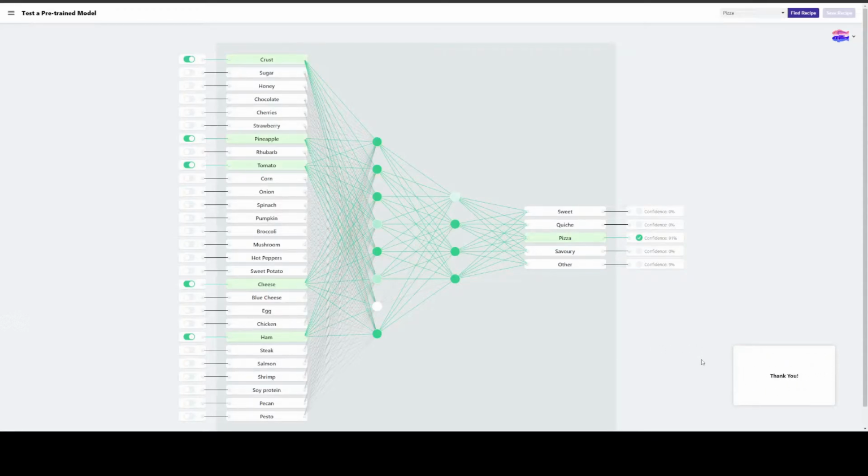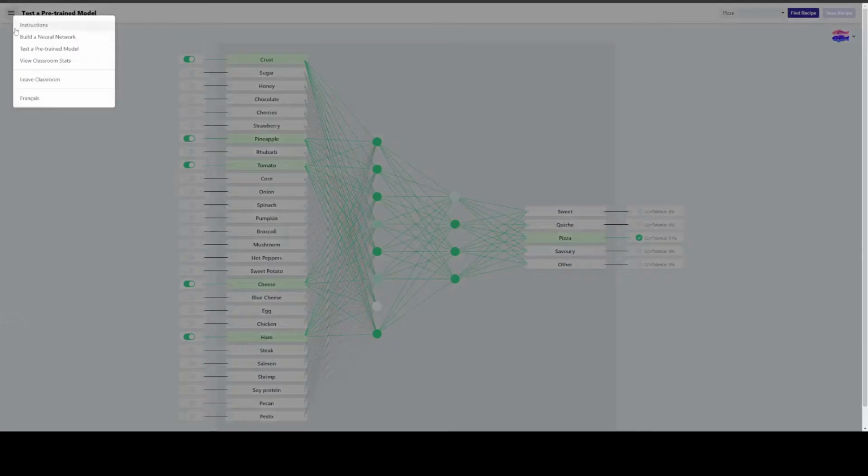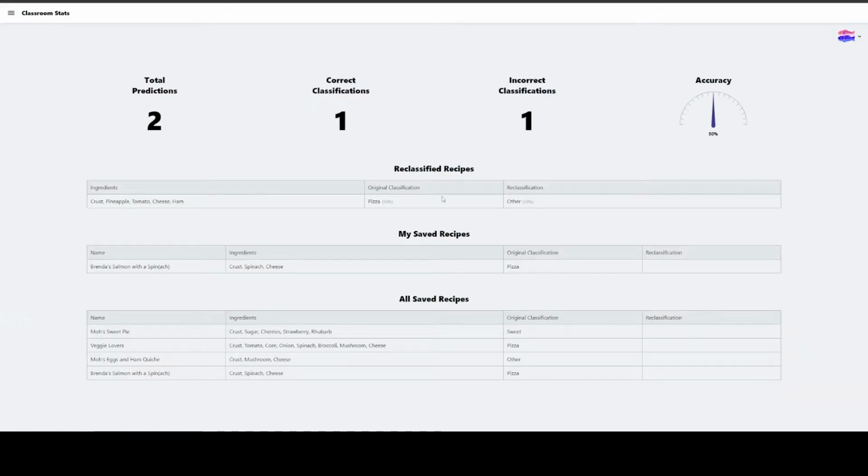However, I know for a fact that Mo hates pineapples on his pizza, and will probably disagree with me. Let's see what he thinks in our view stats. Yep, he labeled it as other. Now, other than personal taste preferences, there are a lot of different reasons why we may disagree with each other and the AI about pie categories.